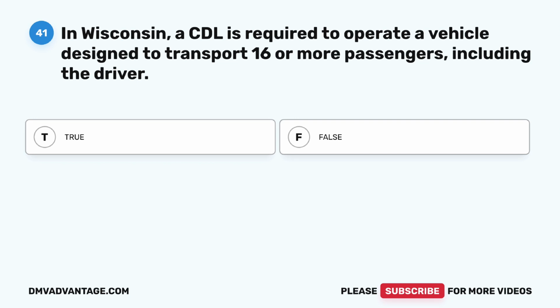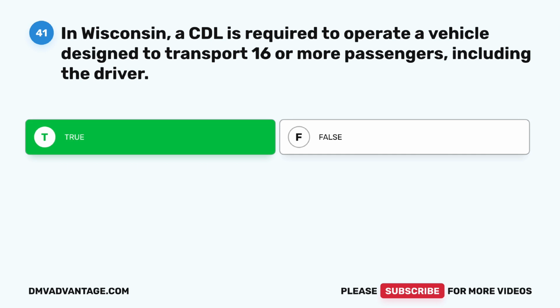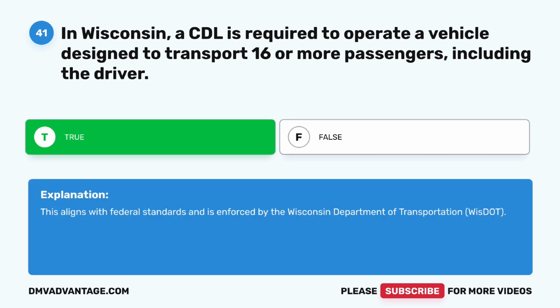Question 41. In Wisconsin, a CDL is required to operate a vehicle designed to transport 16 or more passengers, including the driver. True or false? True. This aligns with federal standards and is enforced by the Wisconsin Department of Transportation.